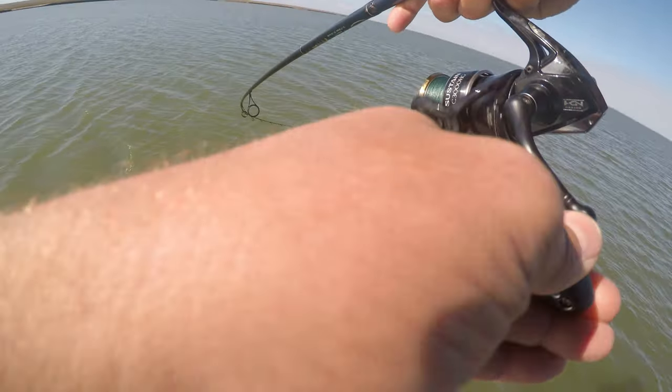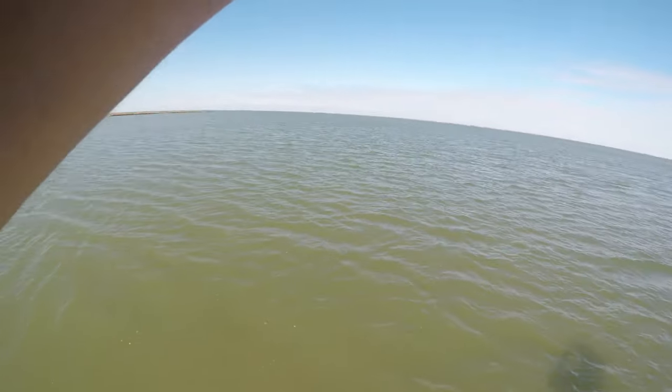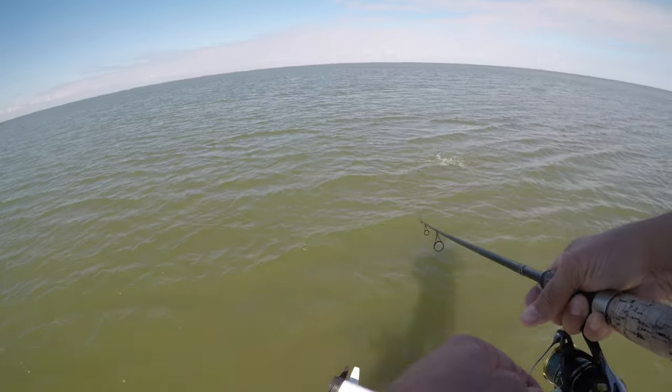Oh, this is a good fish. Oh, this is a good fish. Hang on, fellas. This might be a good trout. Oh, no, it's another redfish. What have we found here?